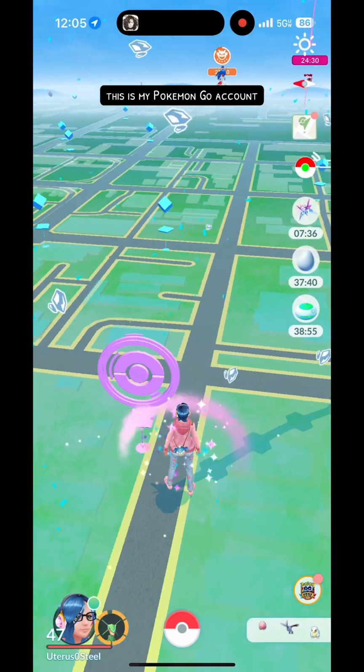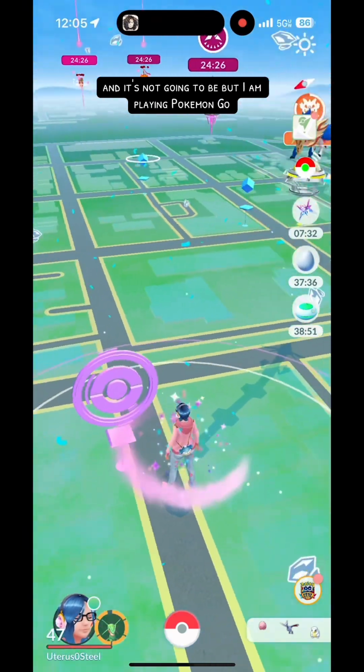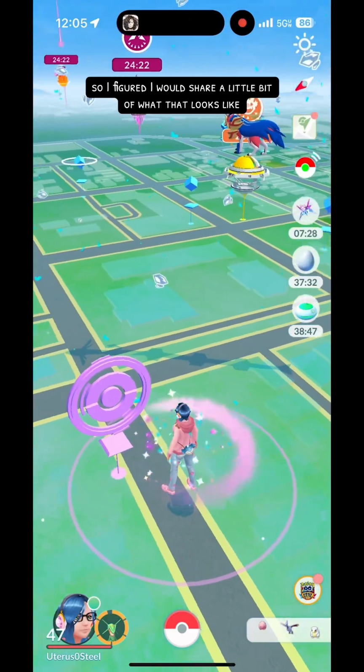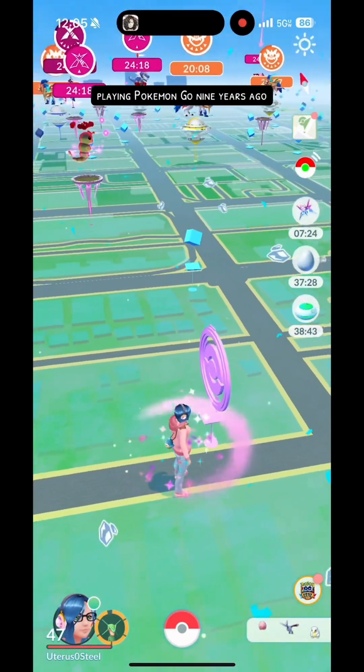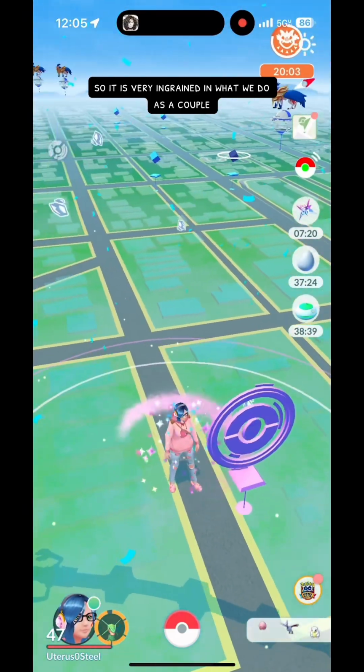This is my Pokemon Go account. I know this isn't a Pokemon Go account and it's not going to be, but I am playing Pokemon Go, so I figured I would share a little bit of what that looks like. This is actually how I met my husband playing Pokemon Go 9 years ago, so it is very ingrained in what we do as a couple.